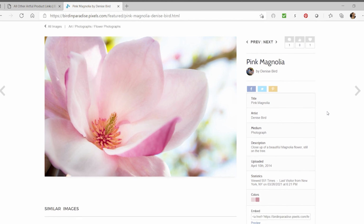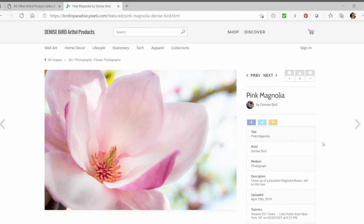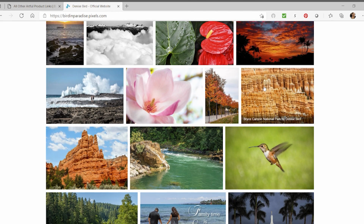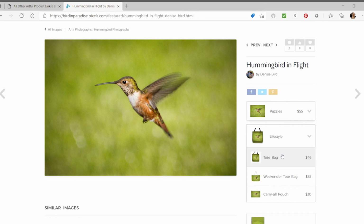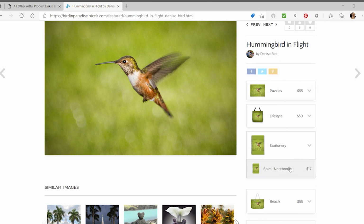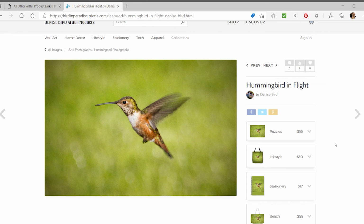And so you can see, let's just pick the pink magnolia. Then I can see what's available. Oh, I didn't make anything. No, this isn't available for anything. I picked really not a good one. So I'm going to go back here and go to the hummingbird, because I'm pretty sure. So the hummingbird comes in puzzles, and then if you click on the lifestyles, you can see tote bag, weekender tote bags, and carry-all pouch. And we'll click that back up. And it also comes in this stationery, which is only the spiral notebook, and the beach, which is, again, the weekender tote bag. So I'm not sure why they have that on there twice, but that's okay.